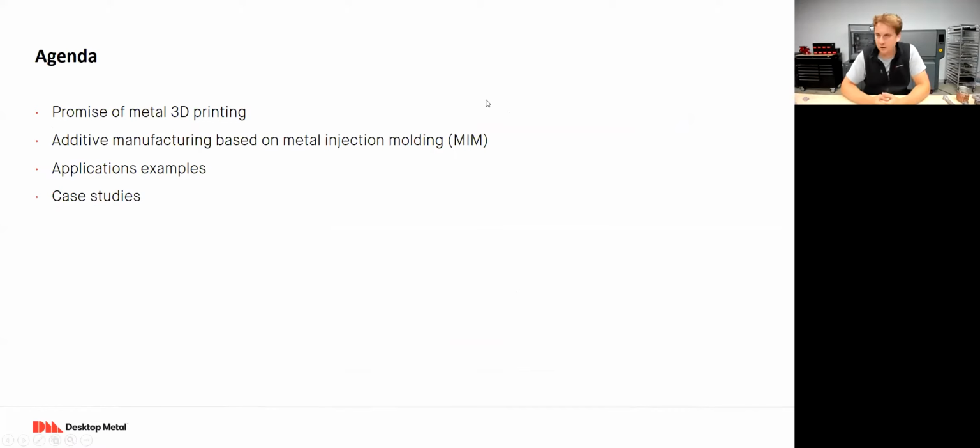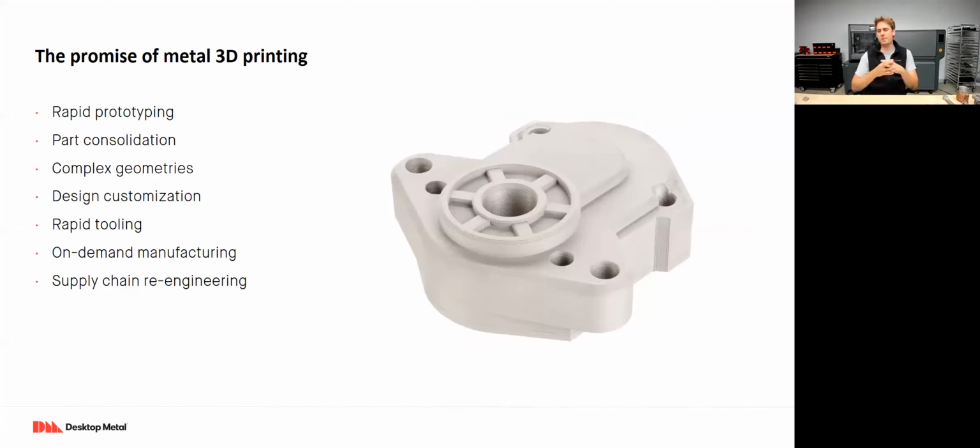So quick agenda, we'll talk briefly about the promise of metal 3D printing and how it's adding value to different industries. We'll look at additive manufacturing based on metal injection molding, which is the process that the Desktop Metal products use. We'll look at a bunch of application examples. We'll look at some case studies and some real Desktop Metal customers and how they're adding value with the Desktop Metal printers.